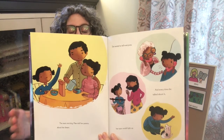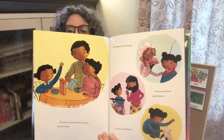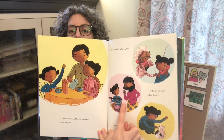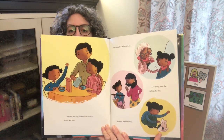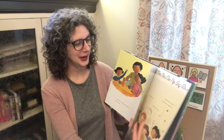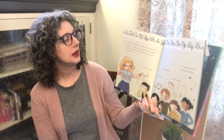So here, who all is she telling? Can you see? Right there? That might be her grandma or maybe an aunt. And then maybe they saw a friend in the grocery store, another grown-up that she wanted to tell. And there she's telling her cat. Cats can be good listeners, right? And here we are at her school. So this is where she's going to give her report and tell everybody.